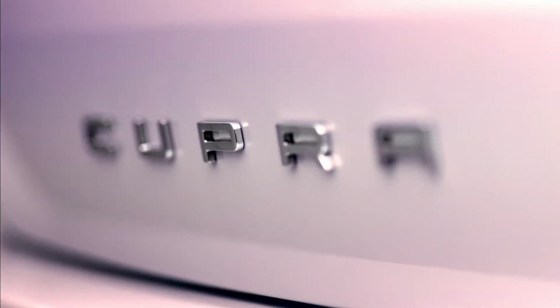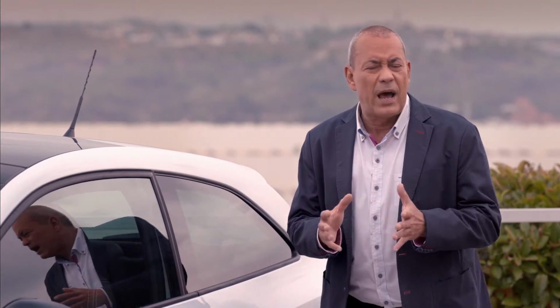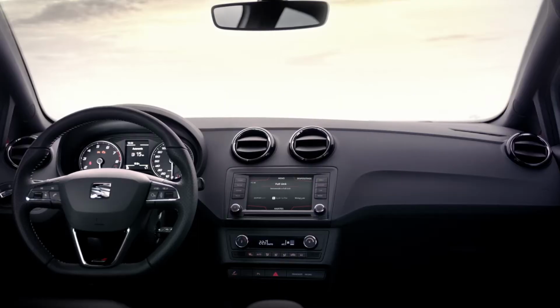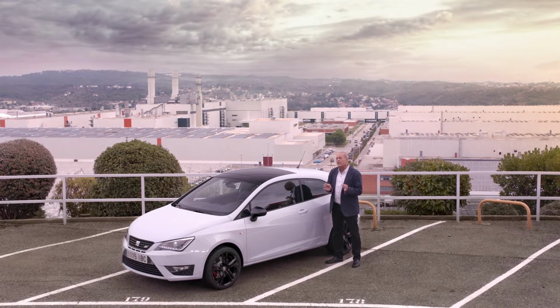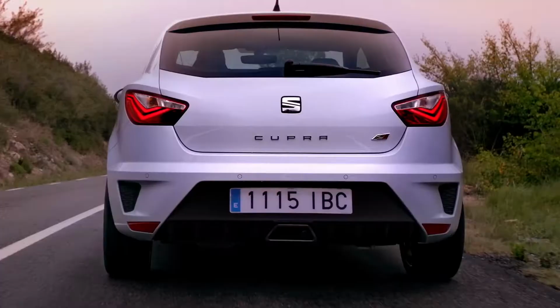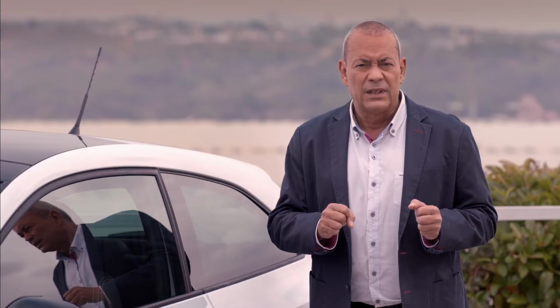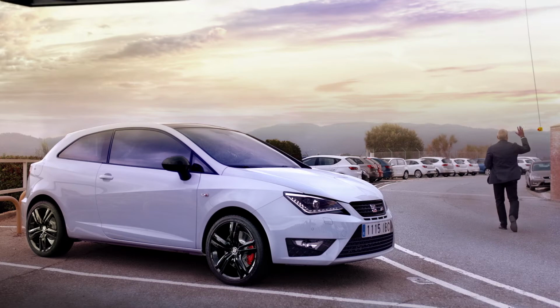The new Ibiza Cupra comes now with more power and better performance to bring driving pleasure to every situation. The sporty exterior and the redesigned interior with a new dashboard and full-link technology make the new Ibiza Cupra a real winner. And like every SEAT, also the Ibiza Cupra is technology to enjoy and fun to drive. Now let's see what's new in the new SEAT Ibiza Cupra.